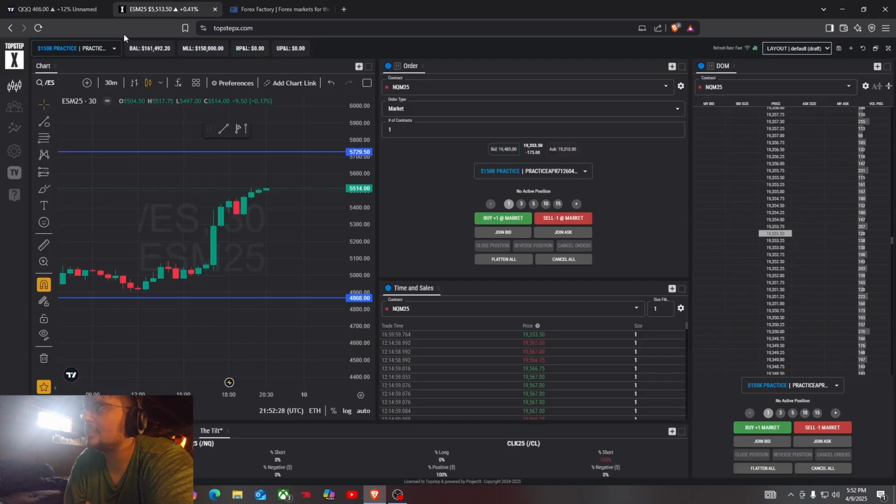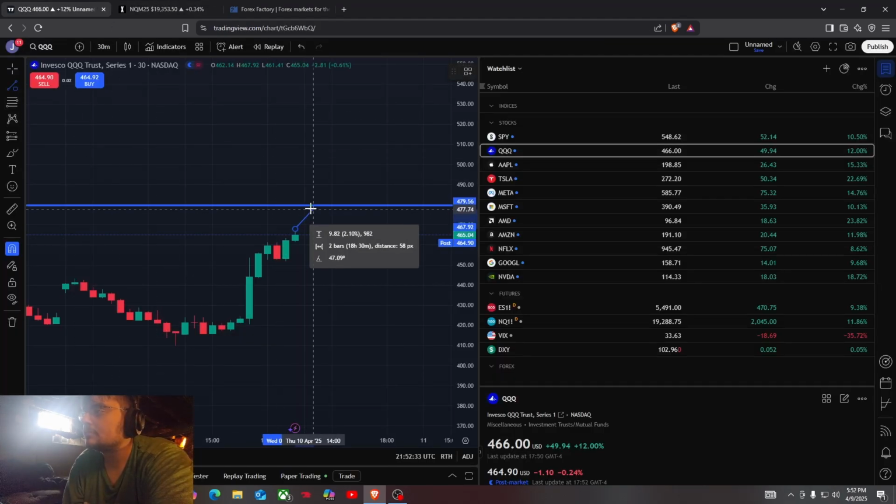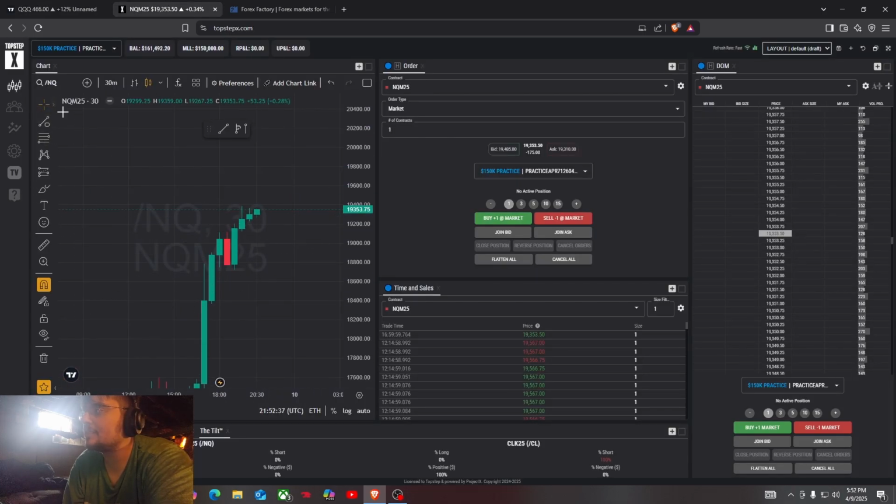So let me mark that out for you guys real quick on futures. It's about a 2% move. I'm expecting NQ to hit this tomorrow, honestly. So I'd probably be more interested in that. And I'm going to put it right about there.